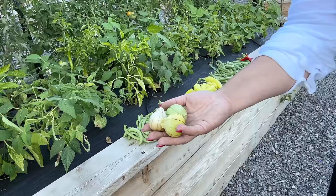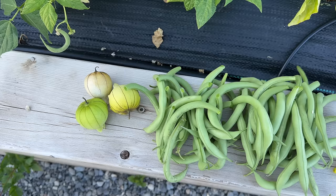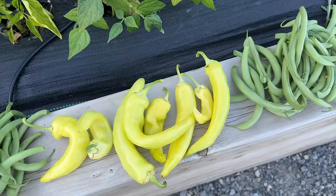Those are the first tomatillos of the year. So we got three of those, and this is an absolutely beautiful harvest from just this one bed.